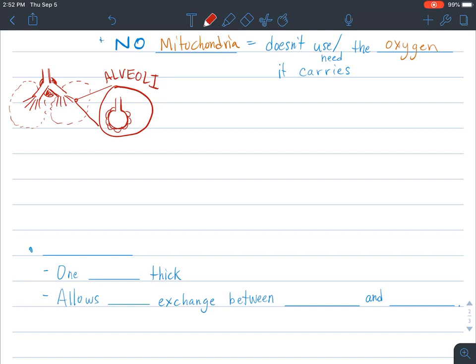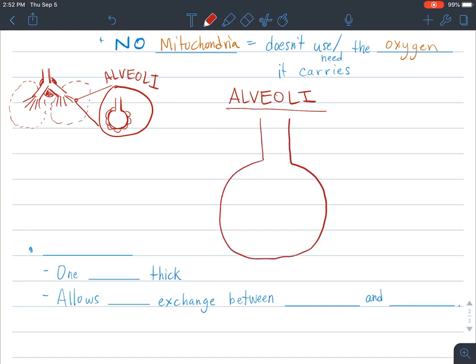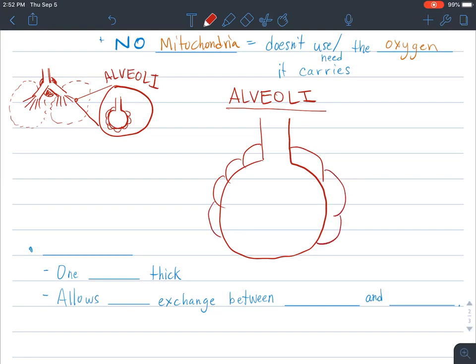So let's zoom in. Now we need to draw that alveoli structure. So let's draw here. Actually, let's give ourselves some more space. Alveoli. Okay, we're drawing this here, and we're going to zoom in so we can really see what's happening. So here's my alveoli, and like I said, it's kind of like a multi-roomed house, but we're just looking at one of these little bulbs here, and each alveoli is honestly only one cell thick.